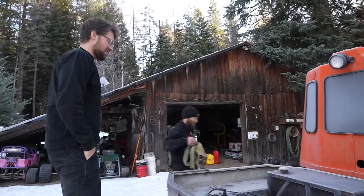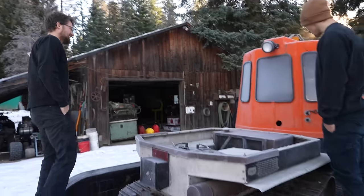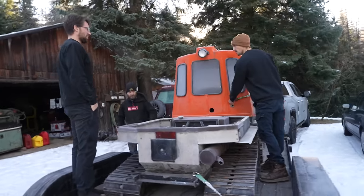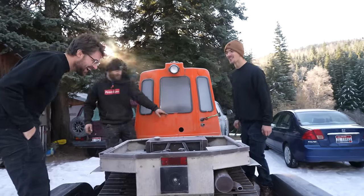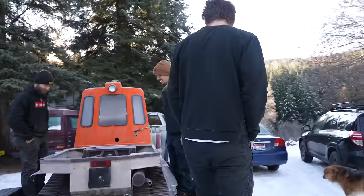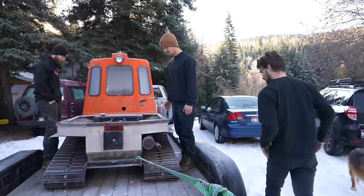This is the coolest thing I have ever seen. It's very cute. Are these the hydraulic line hookups? It's like a Whoville car. Yeah, it is a Whoville car! It has auxiliary hydraulics front and rear for grooming machines. It's just so tiny and well built.